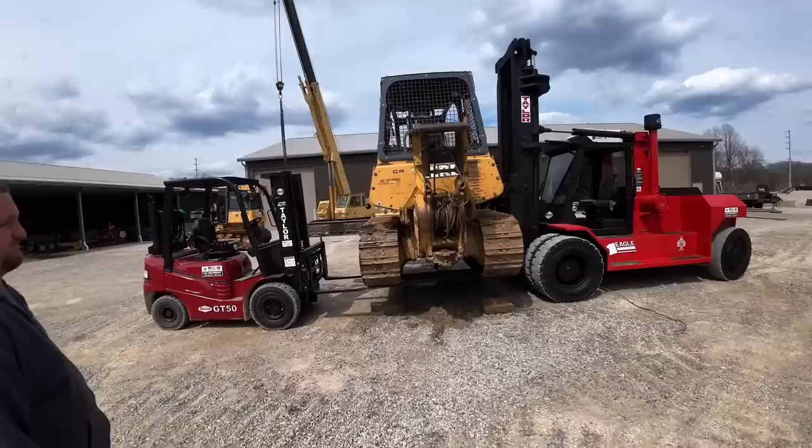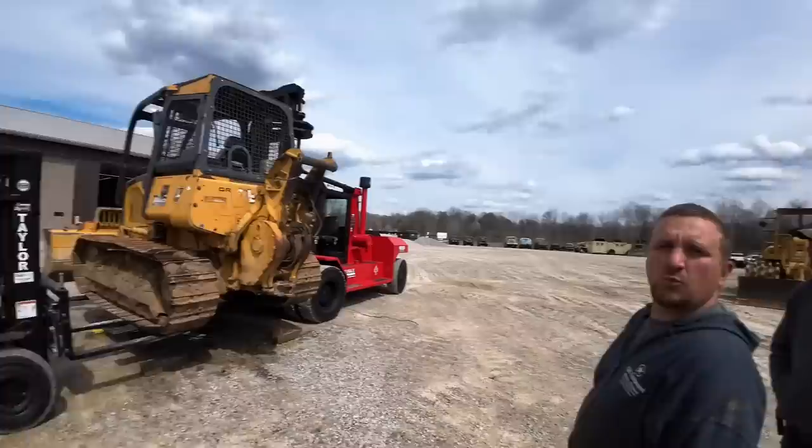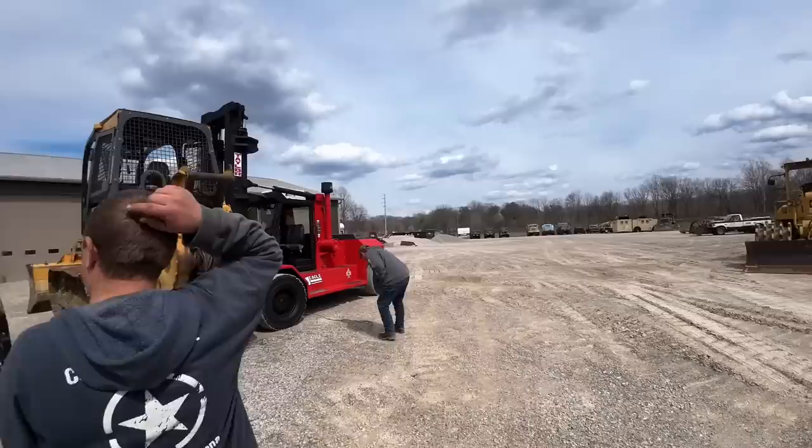And if you guys want to see more action later on, this thing's got some major issues. That's why it's up in the air. Major, major issues. So we've got a video coming out on that later on. More logger stuff.